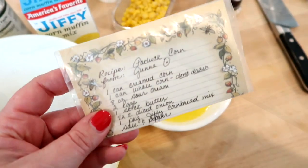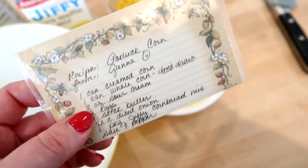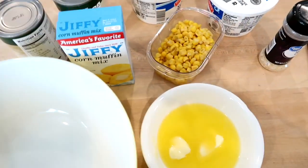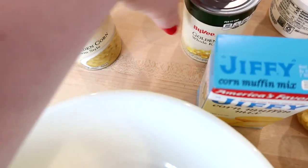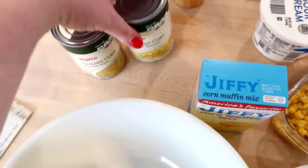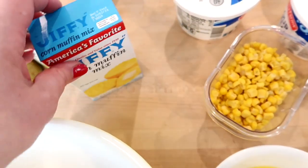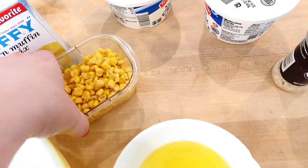Next, I'm gonna make this corn casserole. There are different variations of this, but this is how I make it. So you need a can of creamed corn and a can of regular corn, and you don't drain that. Then a box of corn muffin mix. I have some extra corn here in the fridge that I'm going to use just to get it used up.